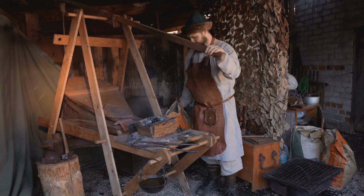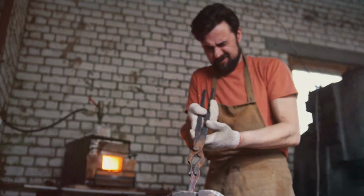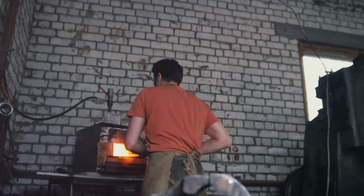Section 1. The Refinement of Persia. While the Vikings were masters of brute strength and practicality, the Persians brought a different approach to blacksmithing, one that emphasized elegance, precision, and intricate detail.